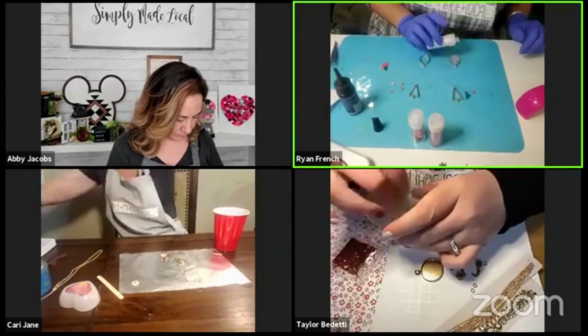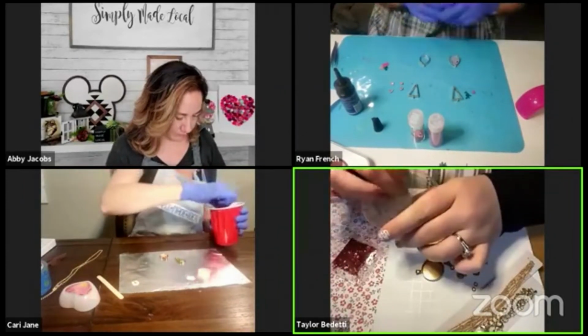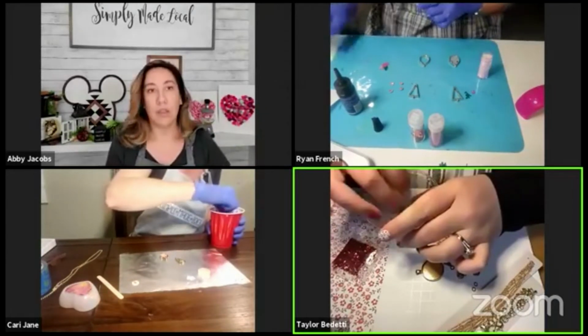So when you're doing your resin, if you're using the kind that we're using, you're going to want to do equal parts resin and hardener.